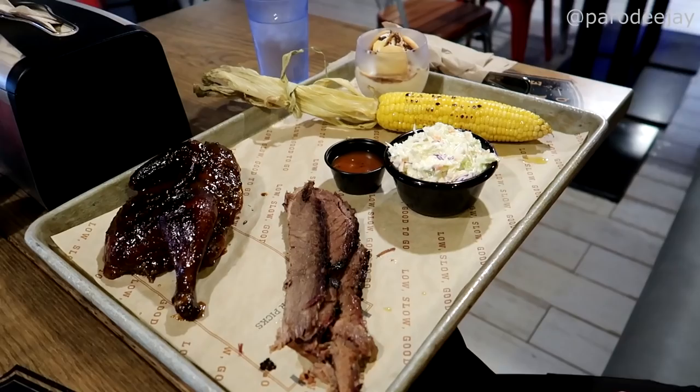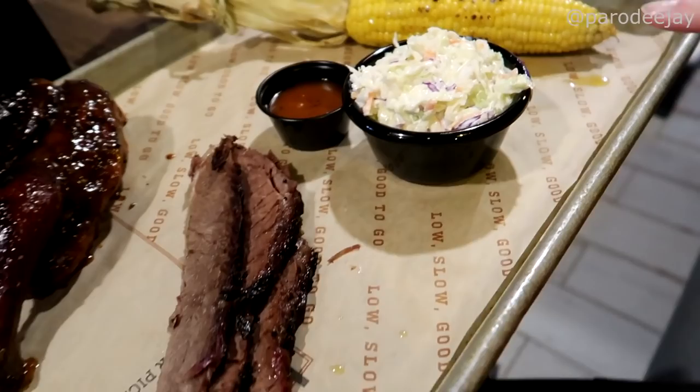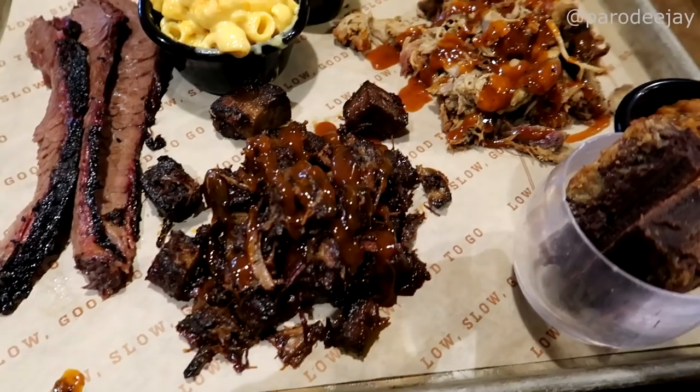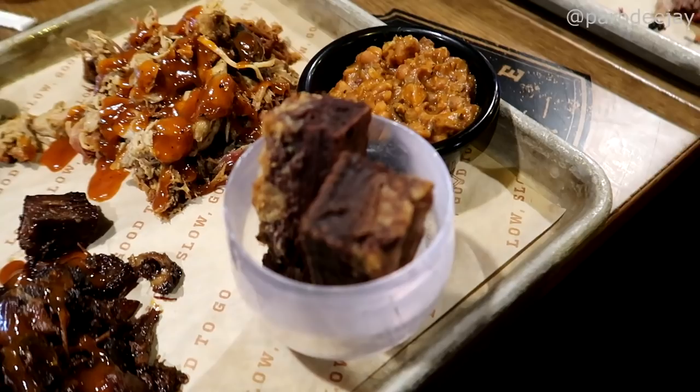Well, this massive tray just hit the table, and good gracious. So you went with the half barbecue chicken and the brisket as your two meats. Slaw. And corn, because it's a healthy option. That's true, and you got the banana dream, which is banana pudding, I think. Nice. My tray has just plopped down. I decided to go with the pulled pork, just to see how it goes. The burnt ends, which, if you know barbecue, yes. The brisket, mac and cheese, a little baked bean action over here, and I got the brookie, which is like a brownie cookie.